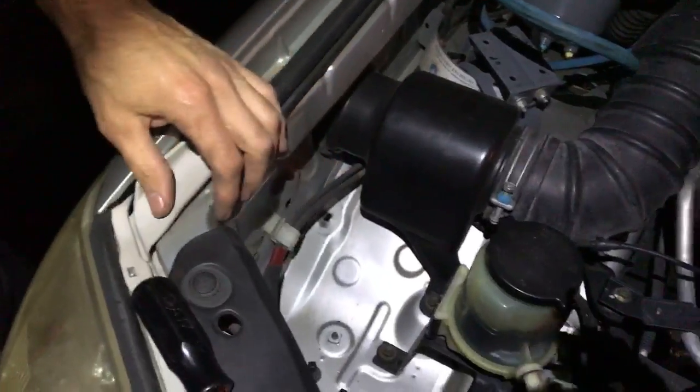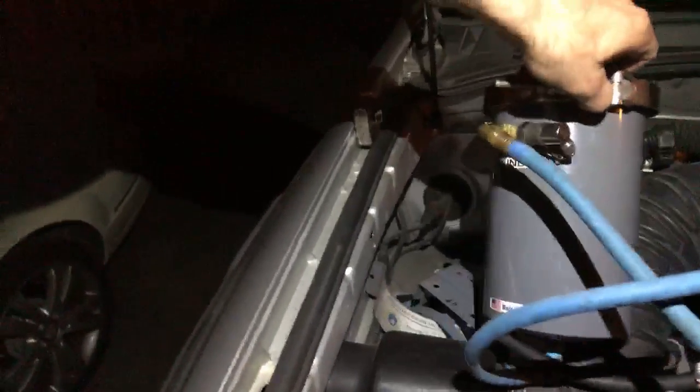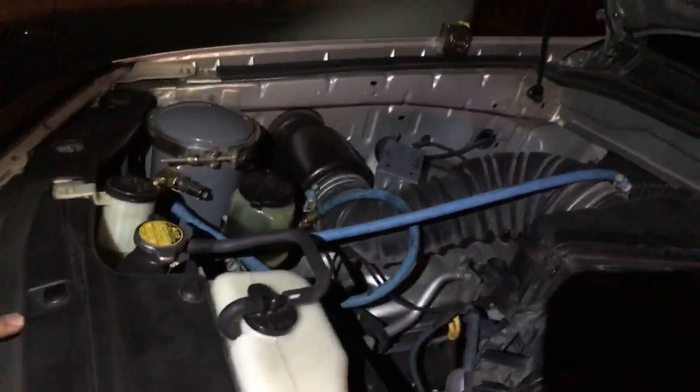Yeah, so we're planning to put the PetroSavers engine oil refiner right here, for those of you just joining us. It looks like it'll fit in there. I just need to get everything in place to mount it. It's a good place for it though, right in there. Looks like a good location.